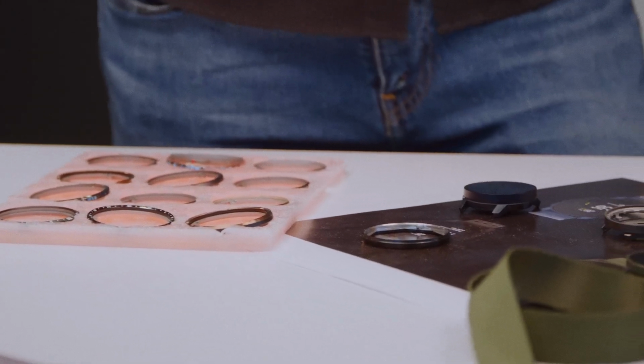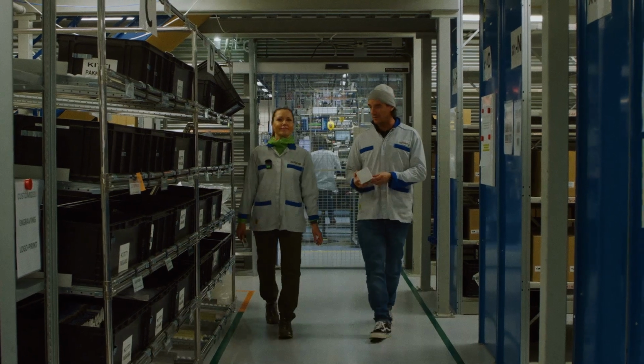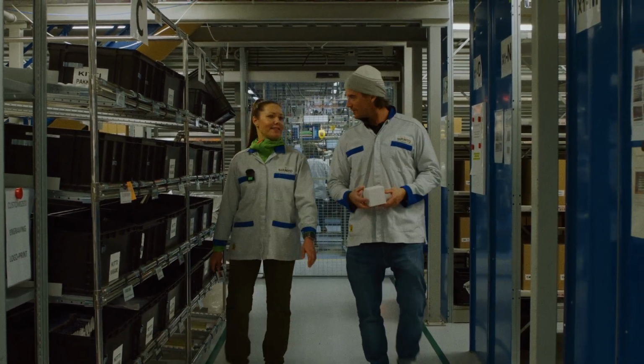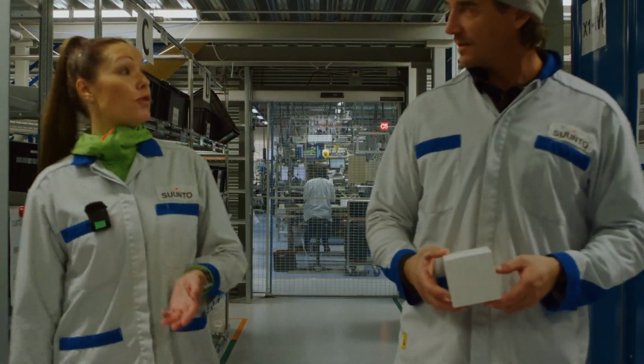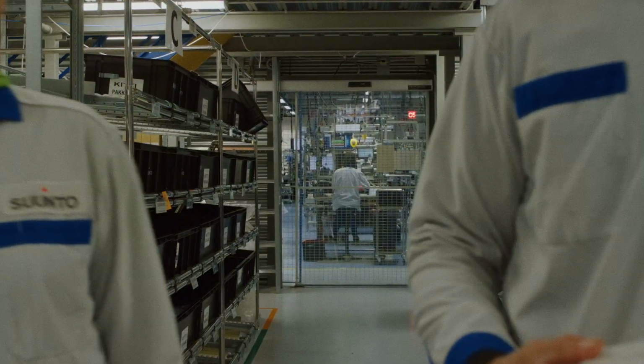There's so many different stages and thought that goes into this product that we are now sending out to the consumer. Yes. And once the consumer gets it, we want them to become part of the global Suunto community and enjoy the product for a long time.